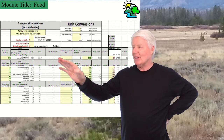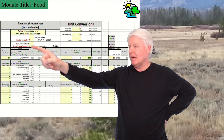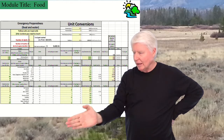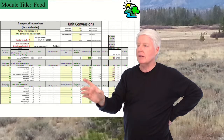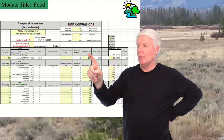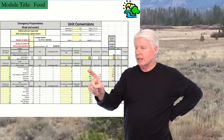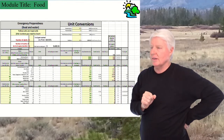And again, once you get that all settled in, put how many adults you have, how many months of food storage you want there, and like I say, you put what you already have in here. It may be all zeros for some of you, that's okay. And cost per container, that's where I went on Walmart.com and got all this information. Remember, this cost is for those container sizes over there in the yellow cells.